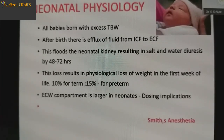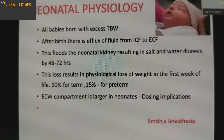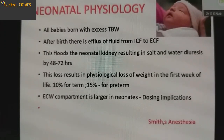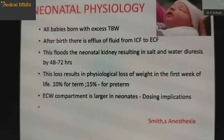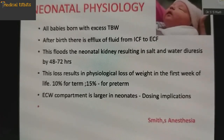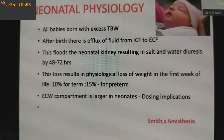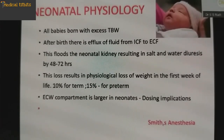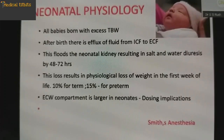It could be as high as 10% for term, and for preterm it could be even 15% of their birth weight. Now we should remember that this extracellular water compartment, which is larger in neonates, has dosing implications when we decide upon the doses of the drugs that are to be administered.